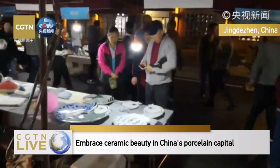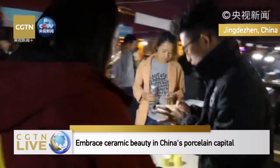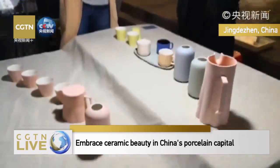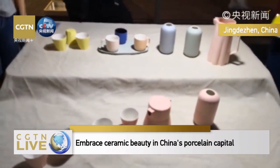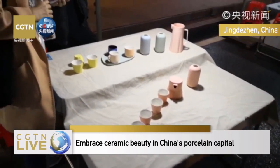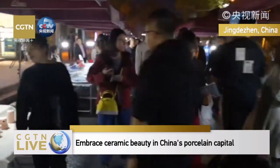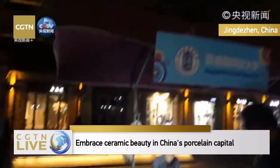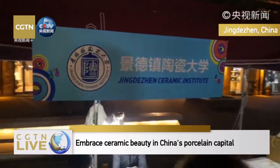So what would you tell to the visitors who have never been here? What are the qualities and characteristics of this place that attract so many young people to come here and stay here? I believe, first of all, its cultural heritage. This cultural tradition is what's central to Jingdezhen as a porcelain capital of China. And second, when you are trying to start a business here, you will feel very welcomed and accepted here. So that's another important reason why people choose to come and stay here.